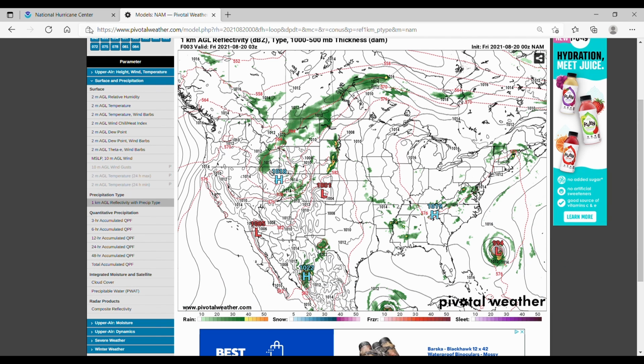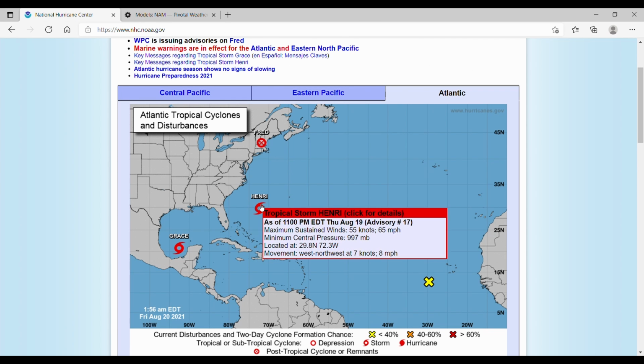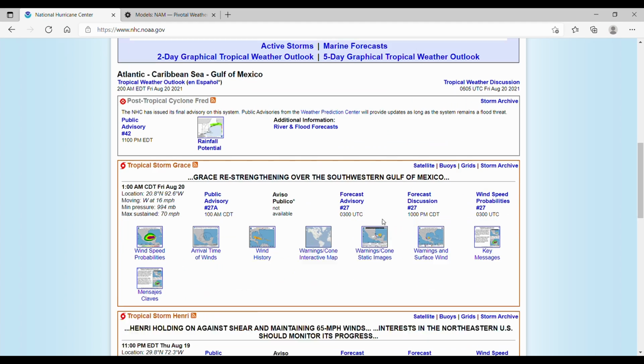Today we are talking about this. That is Tropical Storm Henri, but I pronounce it Henry because Henri is kind of weird. There's an H there. So anyway, Henri has maximum sustained winds of 65 miles an hour, minimum central pressure of 997 millibars, and is moving west-northwest at 8 miles an hour.